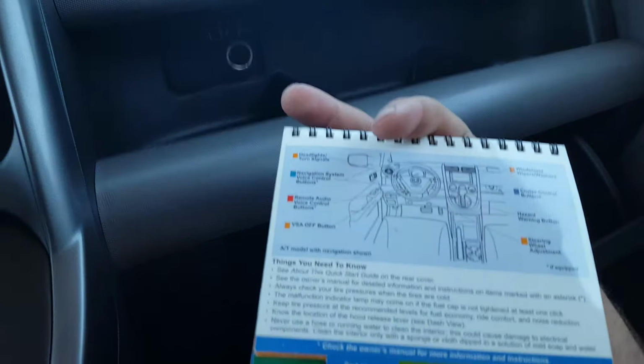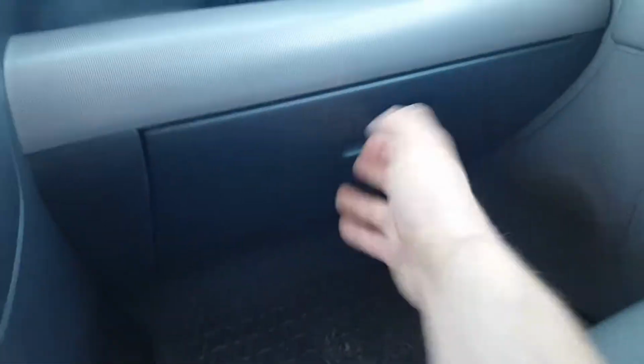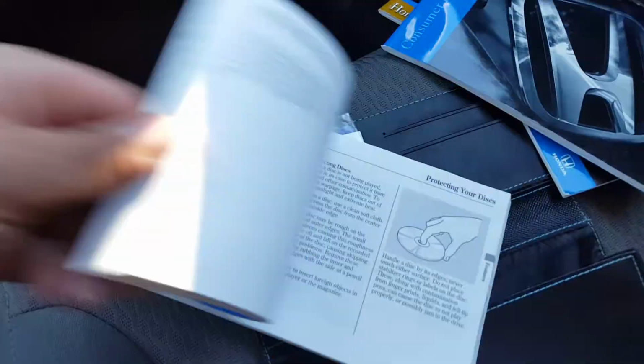Open up the glove box. Got this little quick owner's manual. Little need to knows if you don't feel like going through this thing right here, the actual owner's manual. So I struggled to get this thing out of here. Warranty information, service history information, customer service information, and then the actual owner's manual. That seems like paperwork I don't need to show, but look in the owner's manual.